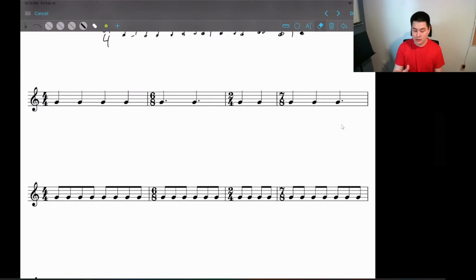And in fact, when I was first counting through it to demonstrate how the shifting of the time signatures works, that's what I was thinking in my head. Beat, beat, beat, beat, beat. So whenever you're shifting time signatures, first of all, you need to understand if it's eighth note equals eighth note or quarters equals dotted quarters.